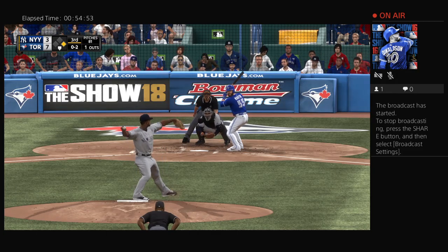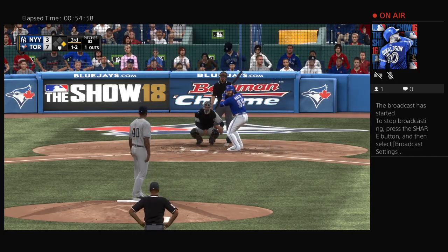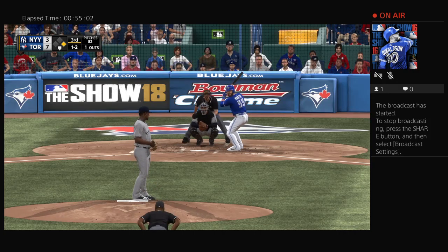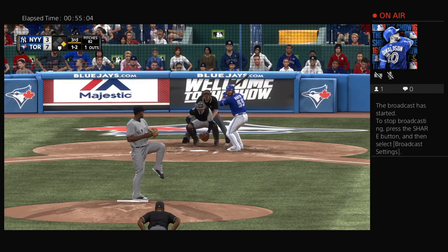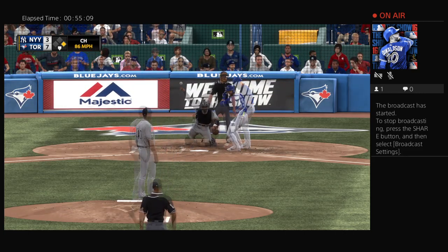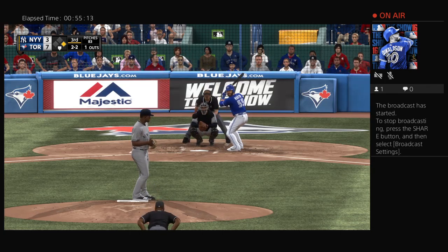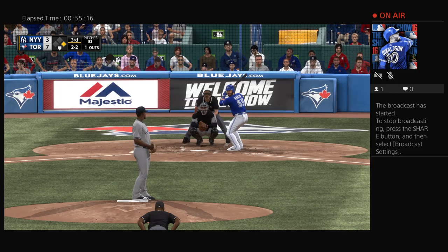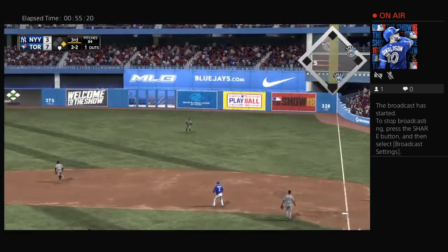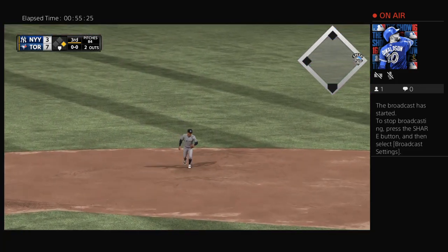Here it comes on 0-2. And the changeup is way low that time. Runners on first with one down. And he lays off a pitch outside as they draw even at 2-2. He's set. Here's the 2-2. Takes this the other way to right. But this will hang just long enough for him to run it down in shallow right for the second out.